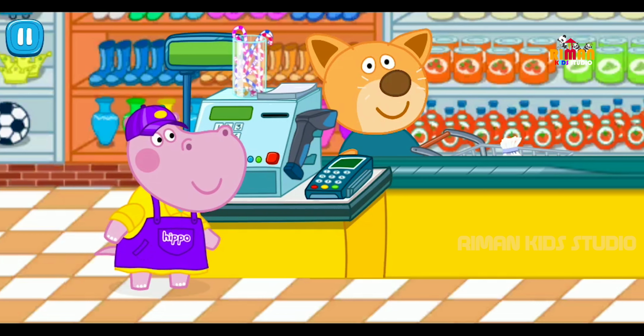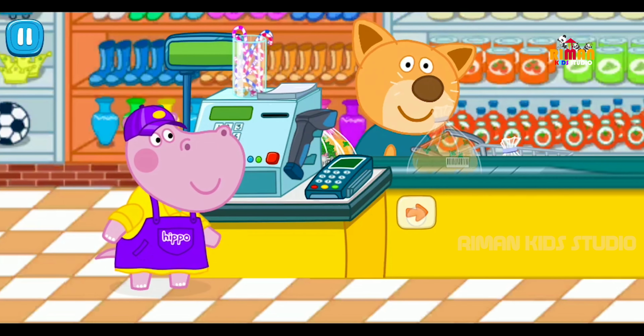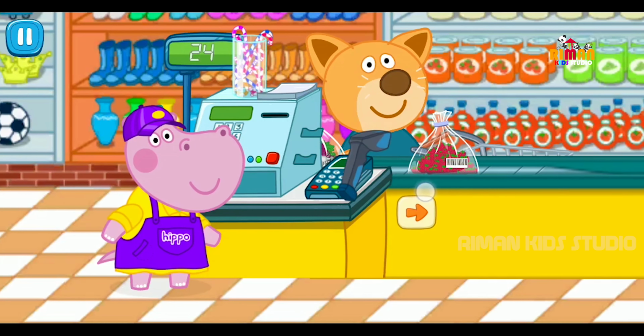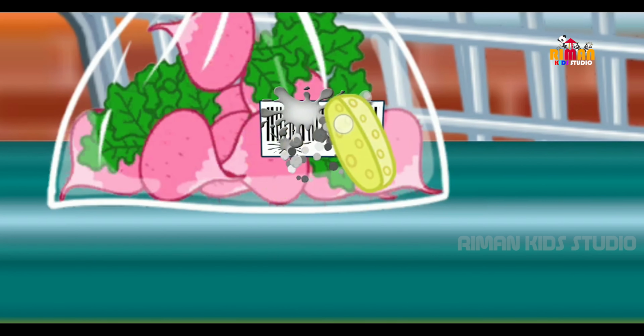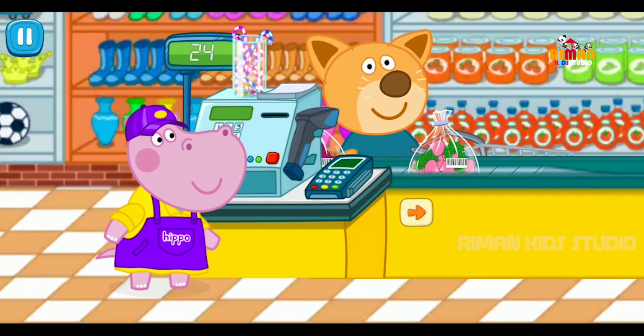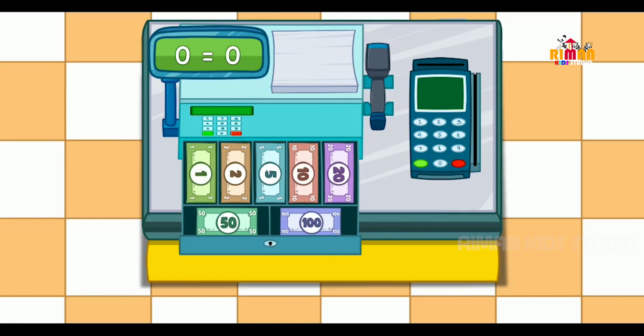Hello! How are you? Hello and be faster, please! I hurry up! Put your goods on the conveyor belt. Tap the conveyor button. Wipe a barcode with a finger. Sort the banknotes to the cash boxes with the same value. Give the change to the customer.